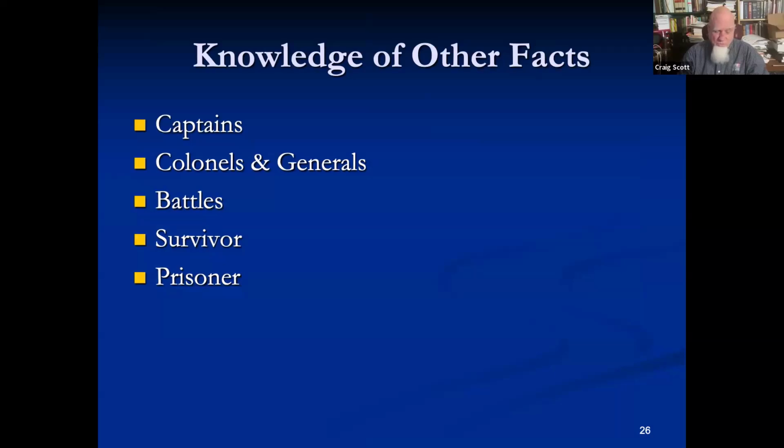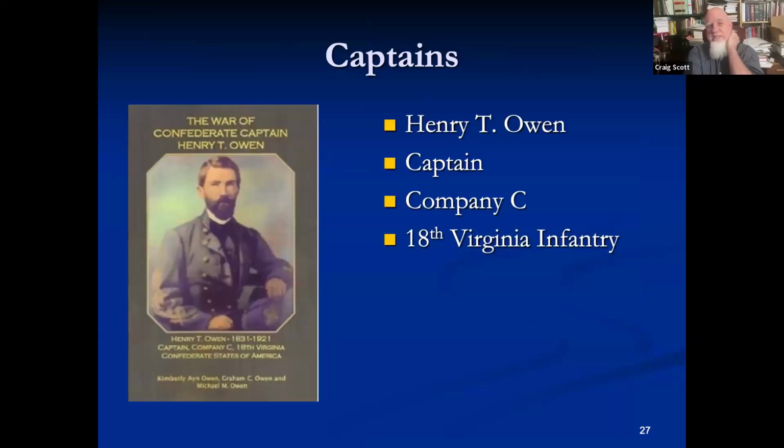You want to know what battles your ancestor was in, because there are lots of books about battles. You want to know if he survived the war, because there might be a pension. And you want to know if he's a prisoner, because there might be prisoner records. So we can look at, this is Captain Henry T. Owen. He's a captain in Company C of the 18th Virginia Infantry, and he looks at the war through the eyes of a Confederate captain.